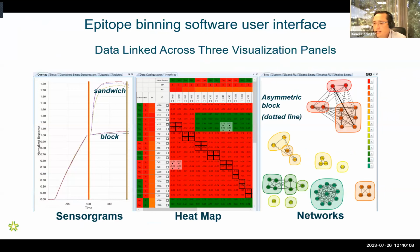So the analysis software interface is shown here for the epitope binning. And this is really powerful because you have 3 views that are all interrelated. So there's a sensorgram view, there's the heat map view.